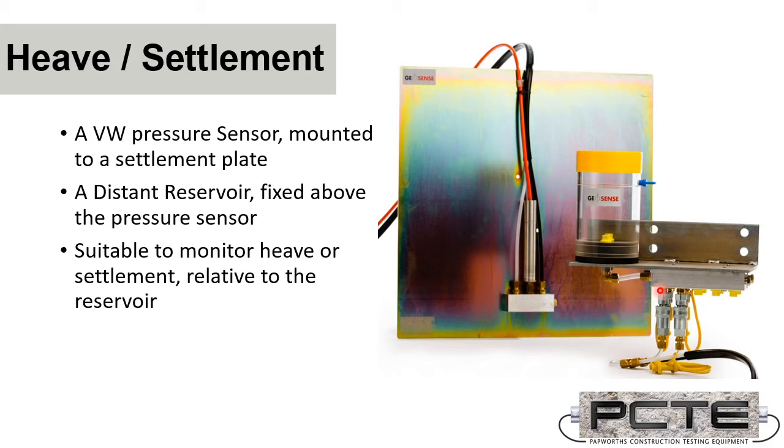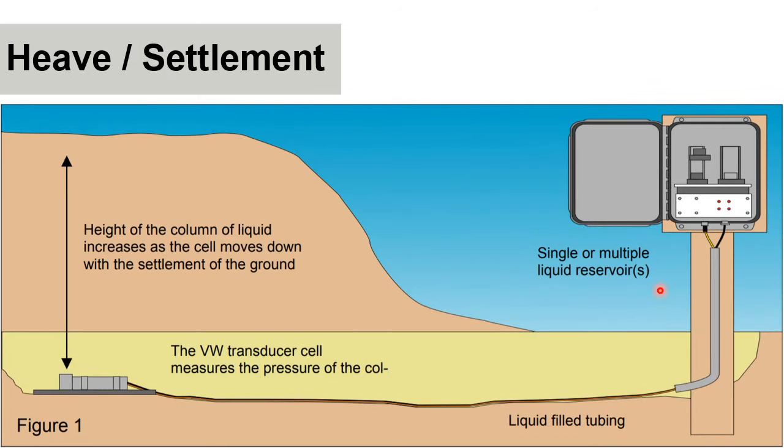So if we take this distant to the structure on a piece of ground that will not move, and we place it there, then we run a tube to carry the water pressure from that higher position along to a vibrating wire pressure sensor attached to the structure or buried beneath the structure, and then there is heave or settlement. That pressure sensor moves up or down. The height of water above it will change, and the pressure will change. So you have a direct measurement of heave or settlement. This illustration shows how that would work.